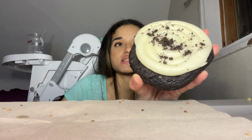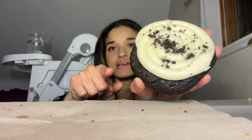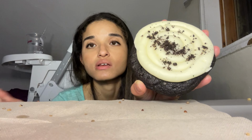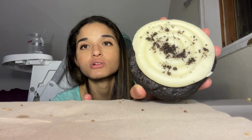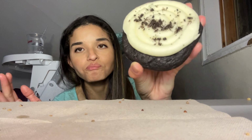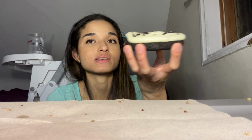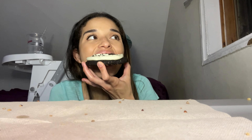It's just that instead of the sugar cookie base, it's a dark chocolate base. Kind of like what I was saying about the vanilla bean cookie from last week. They're similar, but one was chocolate, one was vanilla. But this is Oreo. I reviewed this last week. I'll take a bite again because I like this one. 10 out of 10.